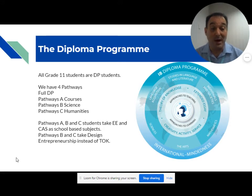Full diploma programme and courses study 1 subject from each, whereas Pathways B and C will study English, Indonesian, maths, and either 3 sciences or 3 humanities.